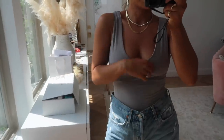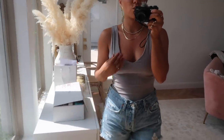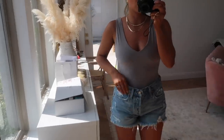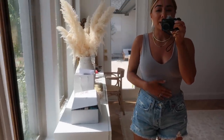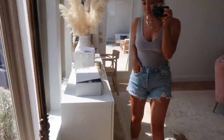Okay, here's the next piece. This I've also been waiting for to come back in stock. It's gorgeous. It's this slinky material bodysuit, and it's V-neck, and I love the tank thickness. It's a medium thickness, not too thin or thick. It's so beautiful, and it's really flattering. I'm not wearing a bra or anything. It just hugs everything in, and it's so cute, just with denim shorts.